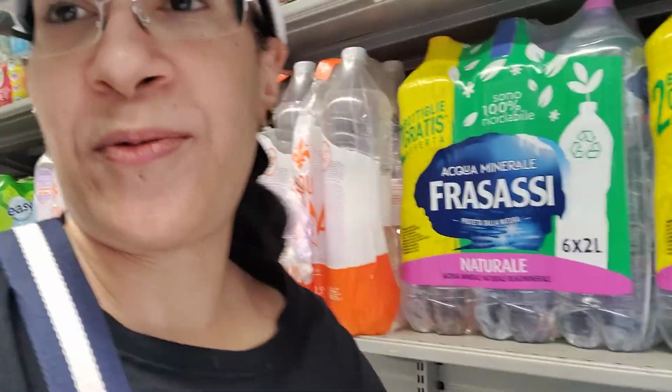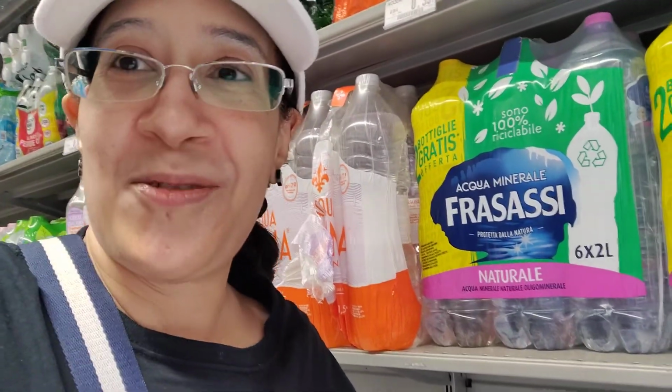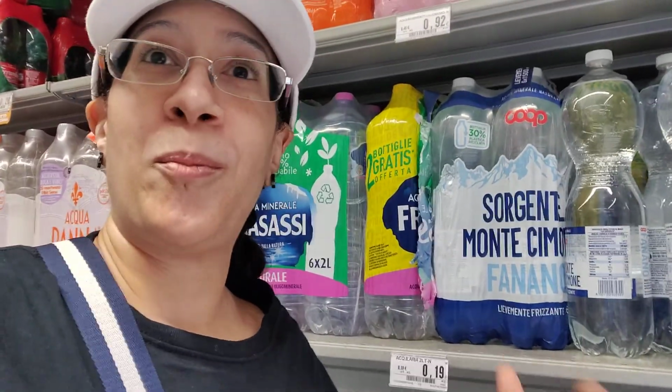And they have two different types of water. They have Frizzante, which is like our seltzer water, and then they have Naturale, which is just natural water. So if you are traveling, definitely buy this. You can fill up your water bottle at home, and you'll save a lot of money instead of buying a €3 bottle of water off the street. It really doesn't make any sense. Come here, do the smart thing, be a smart shopper, save money.